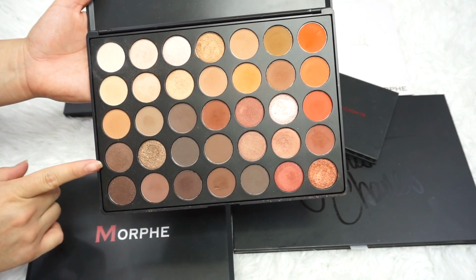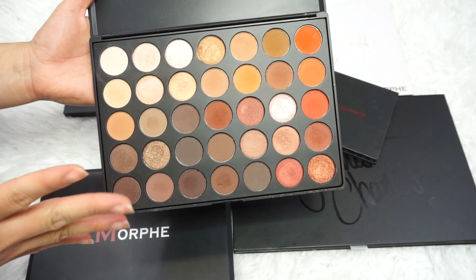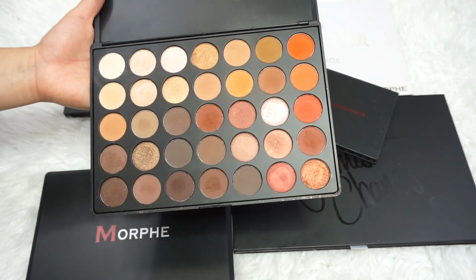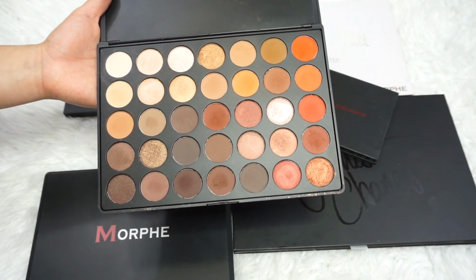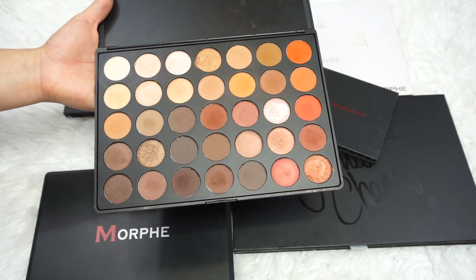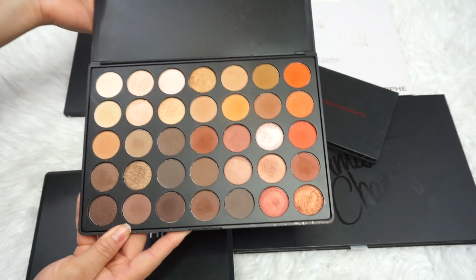I typically lean to using this eyeshadow palette more when it's fall time, because there are a lot of warm, orangey tones here, golds and stuff like that. Really pretty palette. I think a lot of people who obsess over makeup, like me, who are collectors, have this eyeshadow palette in their collection, because I saw this on YouTube over and over again, and I was just like, I need to get it, and so I did. And she is gorgeous. I absolutely love this eyeshadow palette.